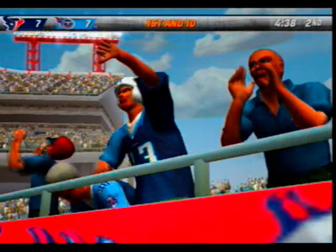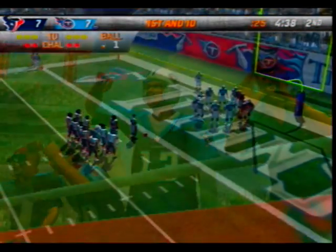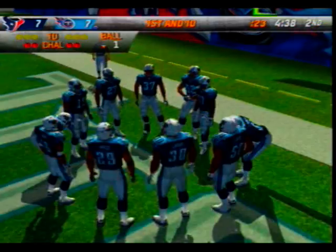Penalties and takeaways are just as big a factor in some games as effective offense. The team that stays mistake-free usually wins the game.